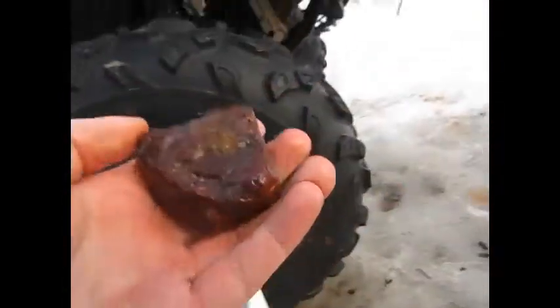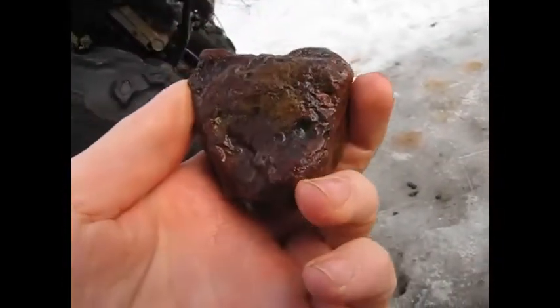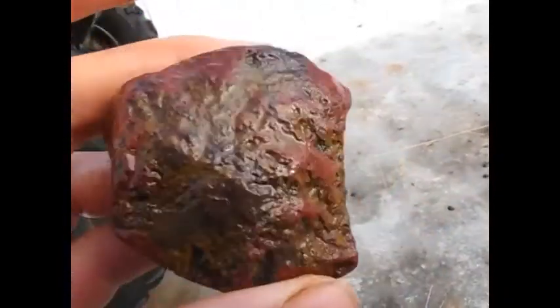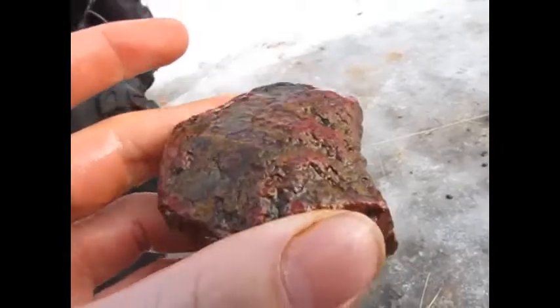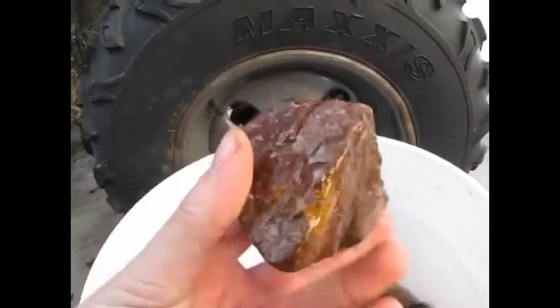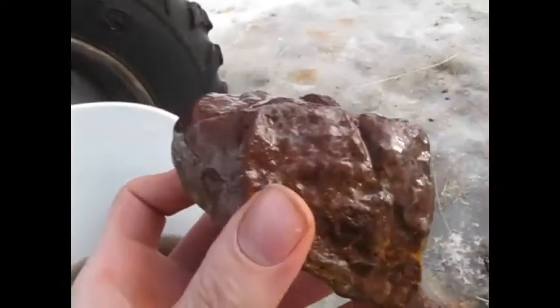Alright, now I am home. Spent just over 2 hours down there. Got this full of water to clean them off a little bit, and we can take a peek closer at what we fully got. That's a pretty decent one. That one's not too shabby either. You can see a teeny bit of it there.